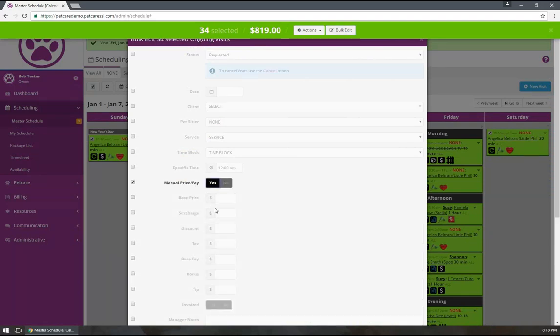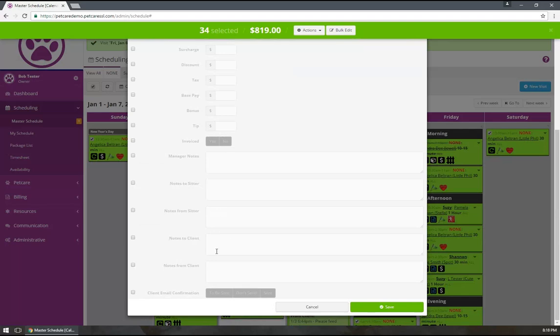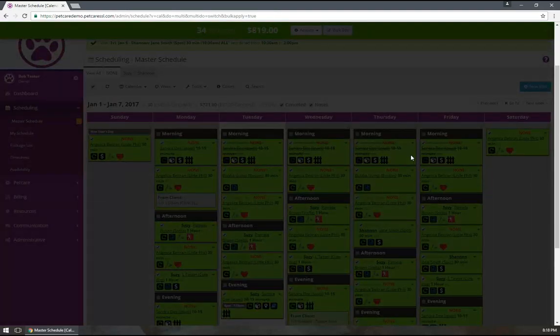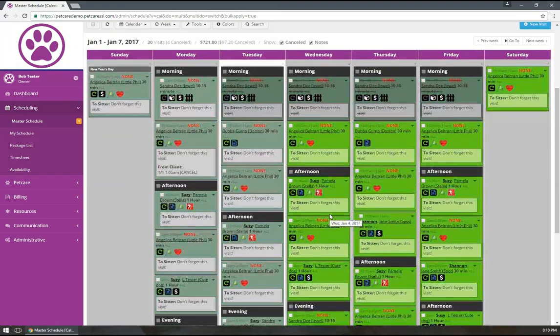And all you have to do is click on something and it'll check it, which means it's going to change that. Or if I uncheck it, it won't change that. So say we wanted to change, let's see, what could we do here that would actually make sense? Yeah, we want to add notes to sitter. So let's change all the notes to sitter. Don't forget. All right, so now if we save, we should be adding notes to all of these visits. So that bulk editor is very powerful.